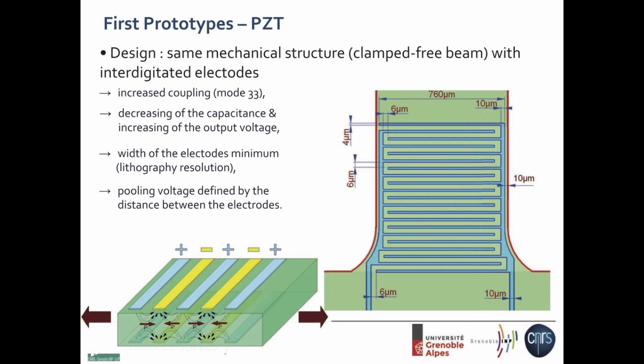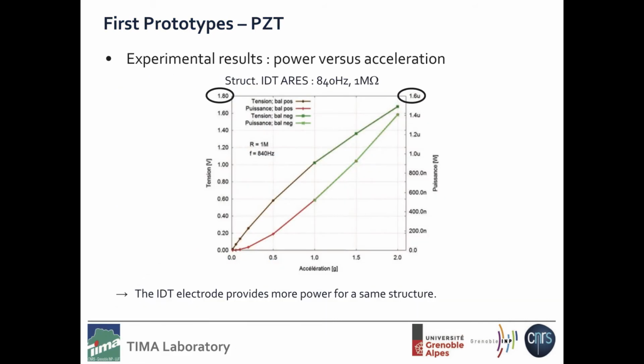Playing on the distance between the two electrodes, you can play on the voltage to be applied in order to obtain the good value of the field, which is able to change your polarization from the perpendicular position between the two electrodes to the polarization in plane. All right? So here, some results concerning this case.